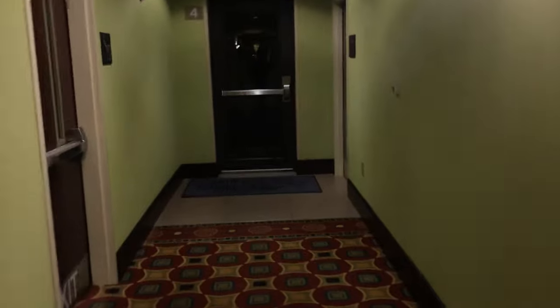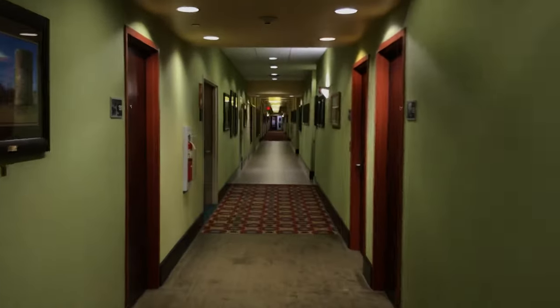Let's actually look at the staircase from down here. This staircase is rather interesting because look, you come up here, stops there, then it goes like that. Very interesting. So yeah, this is the first floor.